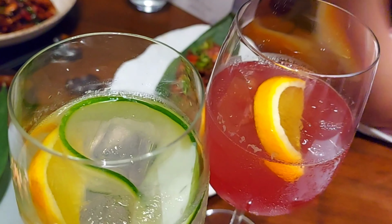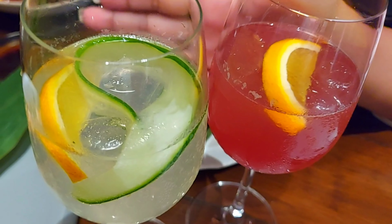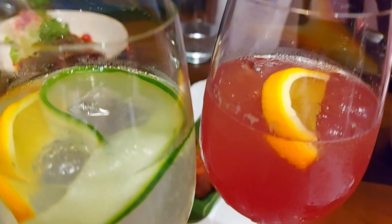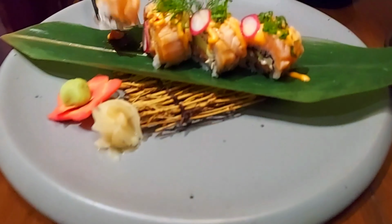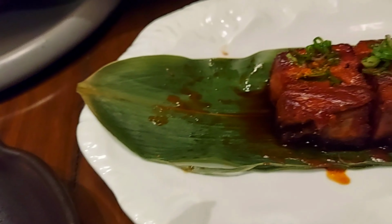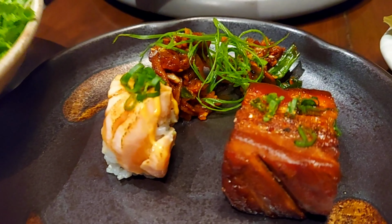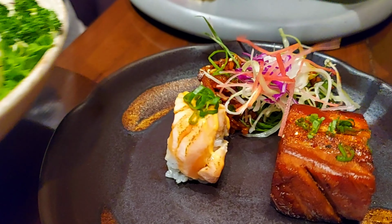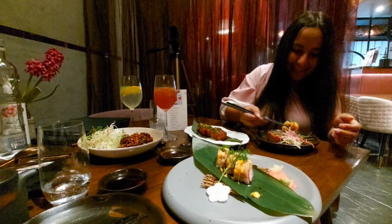In cocktails, I am having Spring Garden, which is a mixture of citrusy flower syrup and clear lemonade. And next is Cherry Blow, which is a mixture of pickled ginger, lime, pineapple juice and cherry syrup. Just learned the technique. Somehow I'm managing.